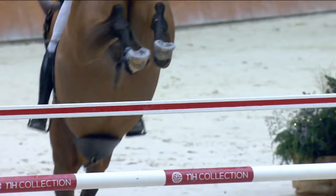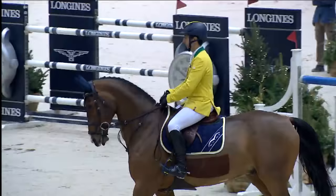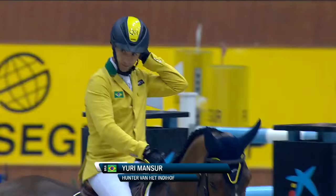They have readjusted the time downwards. Both first horses had 68, or around 68, and they've adjusted the time back from 74 down to 71.